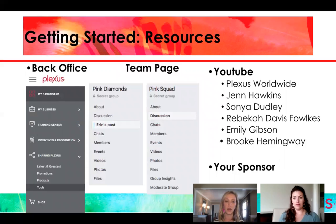And you can click on a section called Tools. In the Tools, you'll have product information, videos, you'll have ingredient lists. You'll even have tools on how to share these products that some of the Diamond uplines have done for corporate. And so those can be found in the back office.